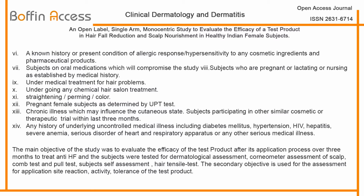14. Any history of underlying uncontrolled medical illness including diabetes mellitus, hypertension, HIV, hepatitis, severe anemia, serious disorder of heart and respiratory apparatus or any other serious medical illness.